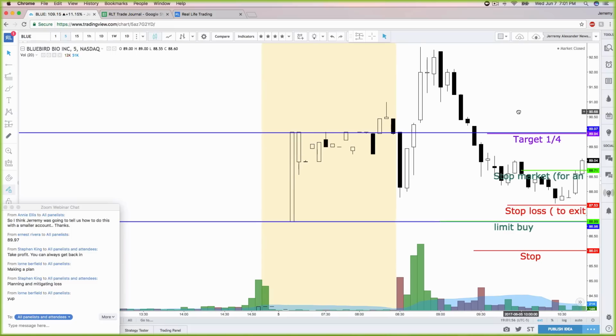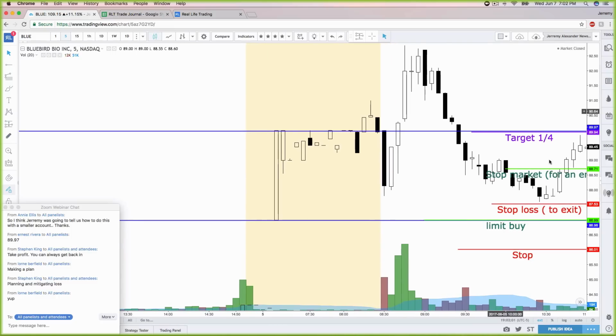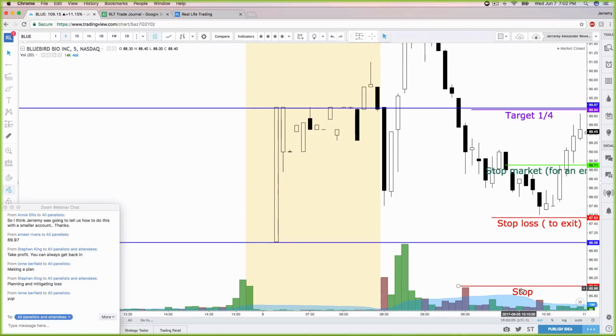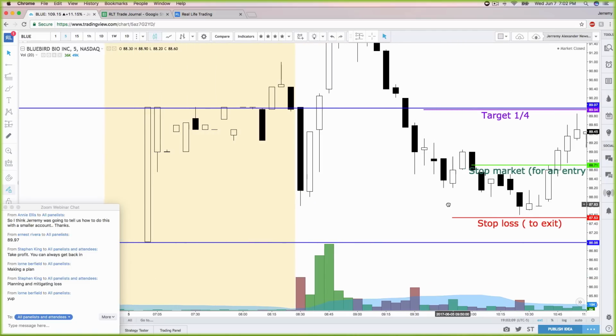So Bluebird Bio. Okay, it's looking good so far. Looking good so far. Oh, man, we got so close to that target. Let me try to zoom in a little bit here. So we can delete this. So for those who typed in three, hey, good try. Just didn't quite get there.